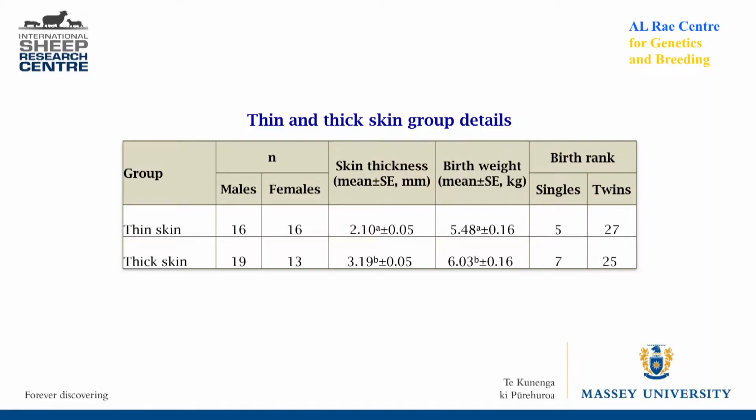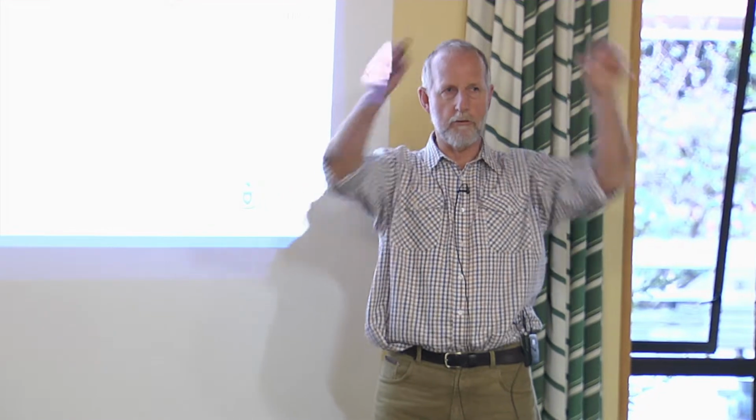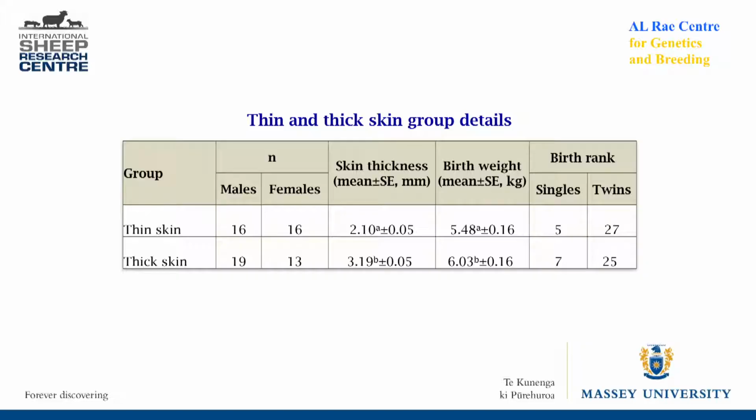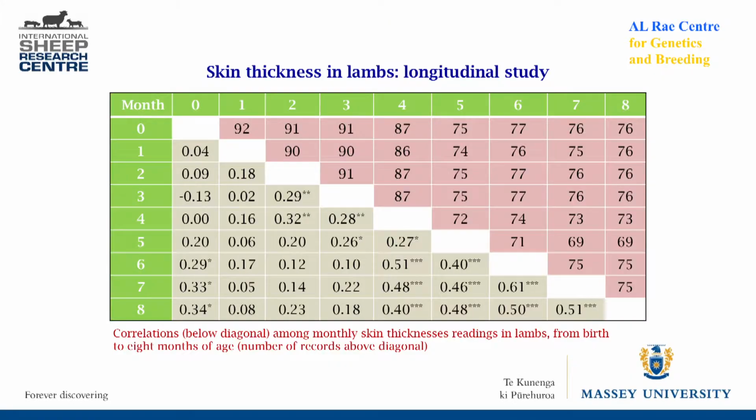So here's our two groups. Here's our thin skin group and our thick skin group. Males and females are in there. Singles and twins are in there. There were differences, so in our analysis we took that into account. We got about 1 millimetre difference between those two groups off the end of the distribution. We got 1 millimetre difference between the means, 2.1 versus 3.2, and there was also a difference in birth weight, which again we accounted for in the analysis.